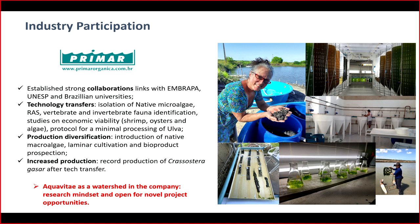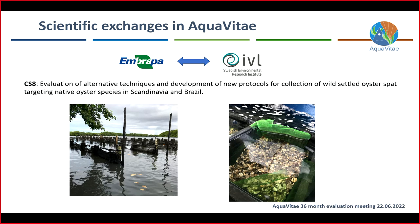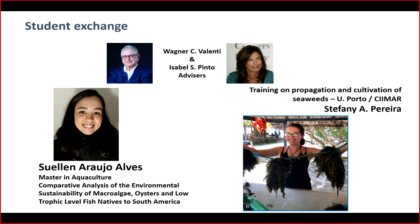Some examples of scientific exchange were between Embrapa and UFMA, working closely together to develop a protocol for triploids of tambaqui, and between Embrapa and IVL to develop and evaluate alternative techniques and new protocols for collection of wild spat for oysters. Several student exchanges, some of them you have seen this morning. I will not read here, I will just pass some slides because we saw all of them this morning.